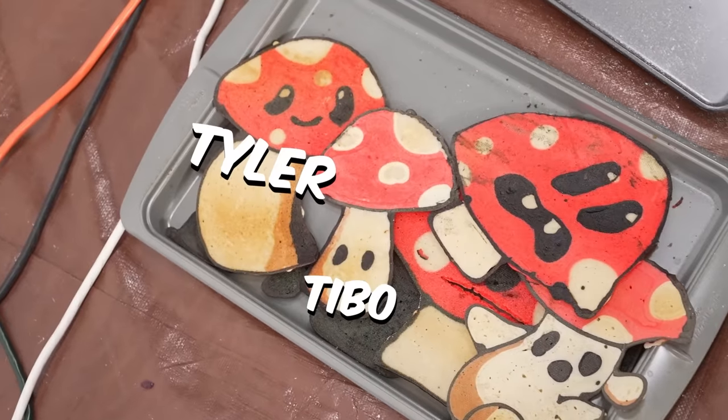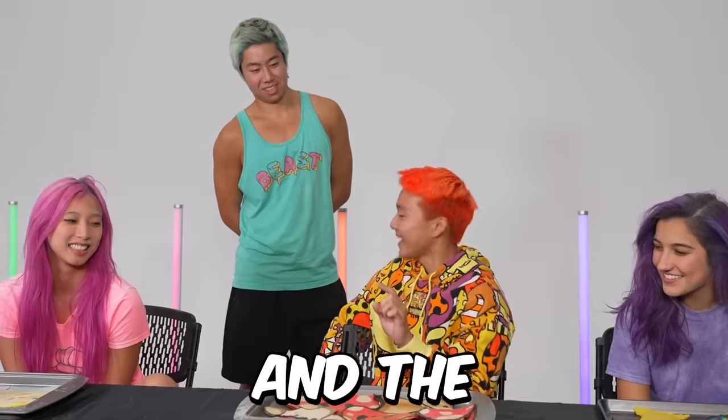Good job. Ben. I made a little mushroom family. From left to right, we have Tyler, Tebow, Toby, Thomas, and the big fat one is Greg. I do think it's quite nice.